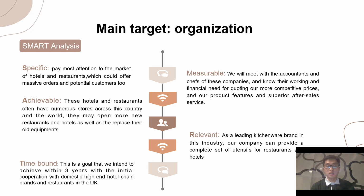We also use the SMART analysis. In the specific part, we definitely need to pay most attention to the market of hotels and restaurants, which could offer us massive orders and potential customers too. And in the achievable part, I think these hotels and restaurants have numerous stores across this country and all over the world. They maybe in the future will open more restaurants or hotels, and they also need to replace their equipment too. And about the time, I think we could achieve our goal within 3 years because we definitely don't want to lose this competition when we compete with other brands like Wolf.